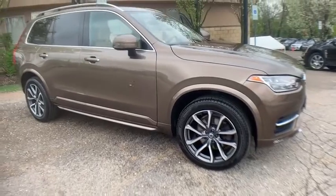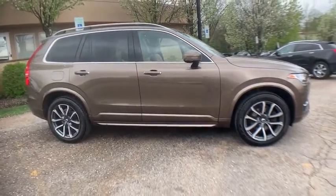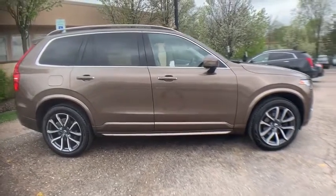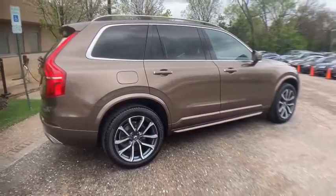Bluetooth. 4-zone automatic climate control. Third row seating. Power liftgate. Roof rails. 20 alloy wheels. No stories. Carfax certified. Ready for the road.